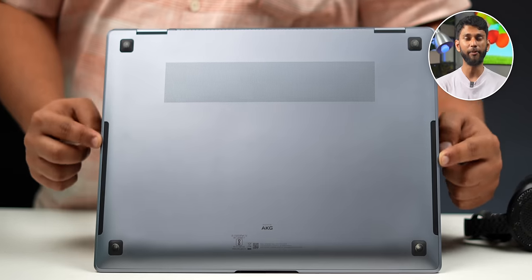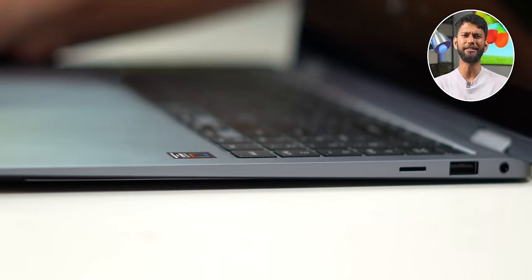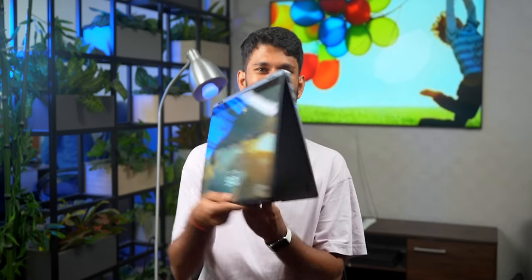Plus, for a Windows laptop, the speakers here are above average. The speakers are placed here at the bottom, but they are positioned in such a manner that the sound is not blocked. And also, this is a 2-in-1 laptop.